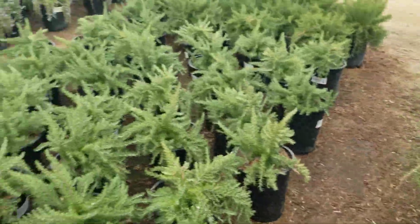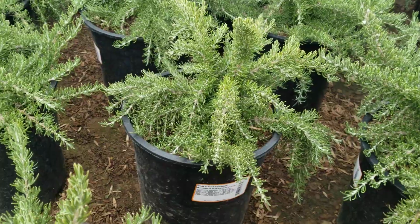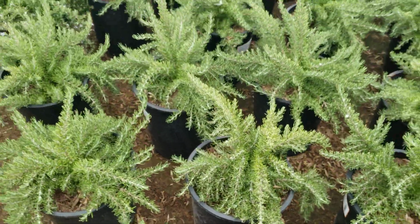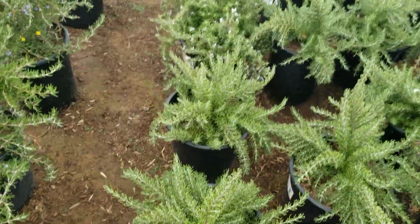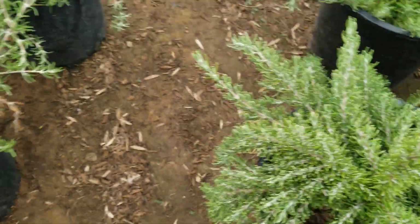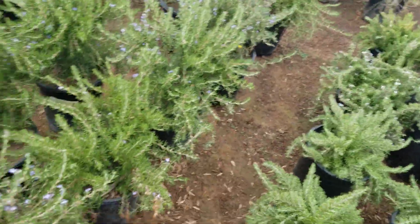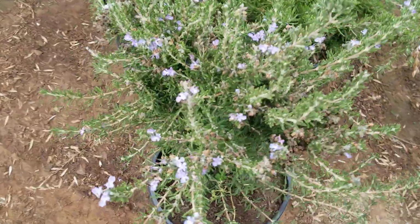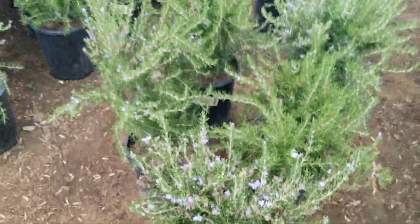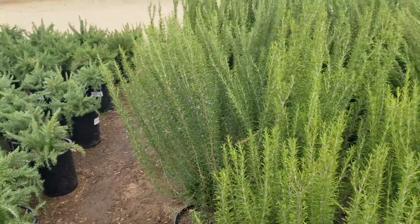And then finally, you have your dwarf rosemary. This is a new variety here at Village Nursery called Roman Beauty. Gets about 2 feet tall by about 2 feet wide. Much denser foliage than the other kind of rosemary, as you can see in a comparison. The flowers are also a little bit whiter than the standard rosemary blue flowers you see on plants all over the place.